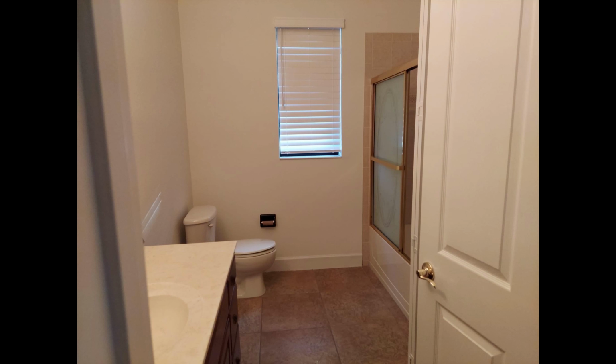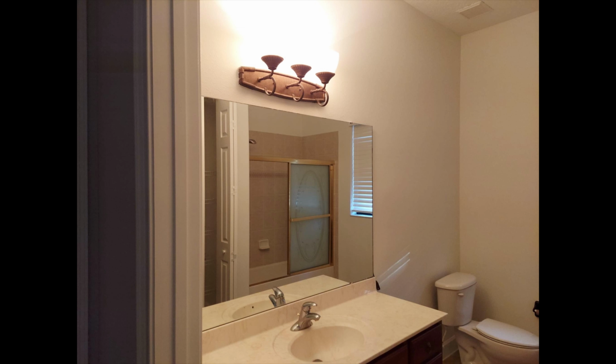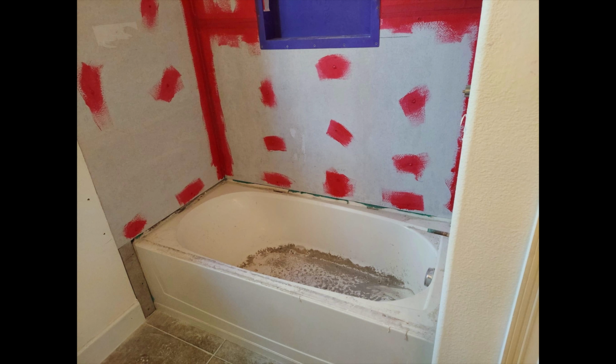As you can see, this bathroom is in desperate need of a total renovation, and that's exactly what we're doing over here at King's Casa. We have pulled everything out. The cabinetry, the mirrors, the toilet, everything is being ripped out. We are starting fresh. We are starting from scratch.